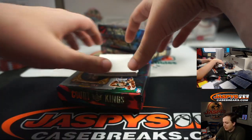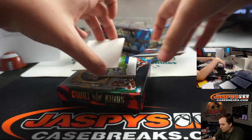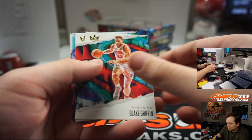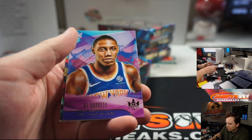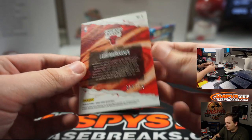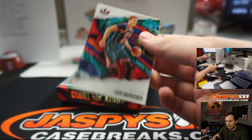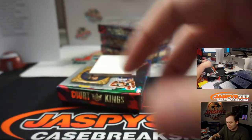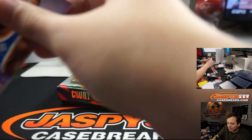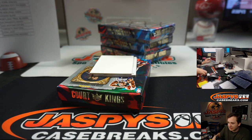I think Teddy just made last call. So, all right, we got a LeBron, Blake, Mitchell, RJ level 1, and Lori, number 149. That was crazy, too. I remember the personal box he did for somebody. Then he hit 2 Ja Morant autos in like 4 boxes. It was crazy.